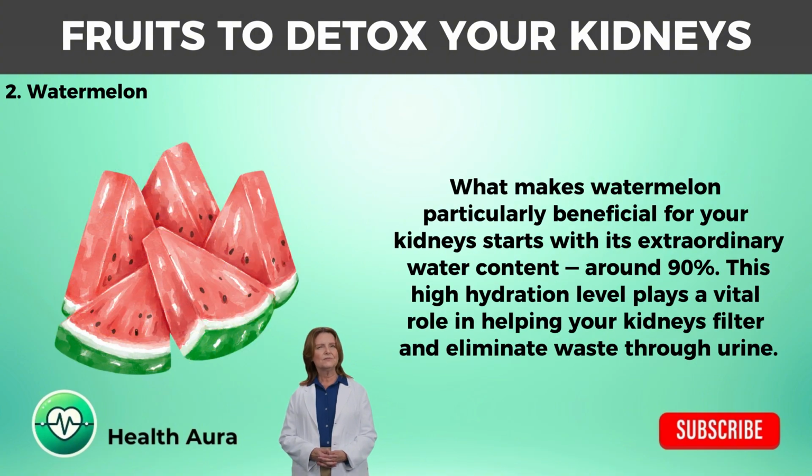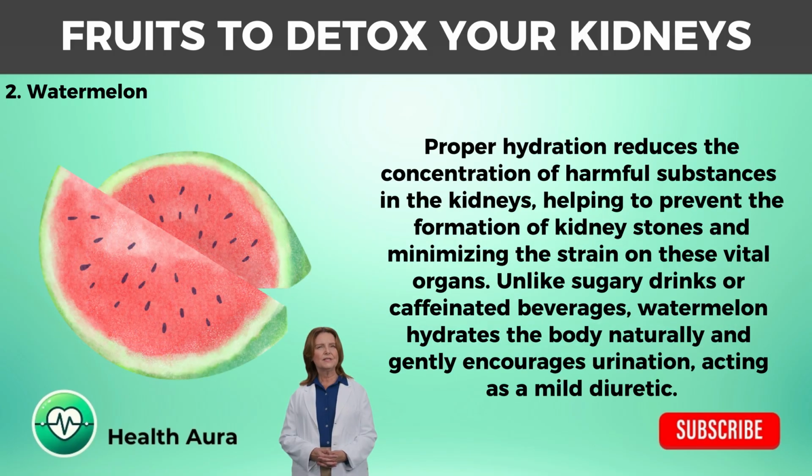What makes watermelon particularly beneficial for your kidneys starts with its extraordinary water content, around 90%. This high hydration level plays a vital role in helping your kidneys filter and eliminate waste through urine. Proper hydration reduces the concentration of harmful substances in the kidneys, helping to prevent the formation of kidney stones and minimizing the strain on these vital organs. Unlike sugary drinks or caffeinated beverages, watermelon hydrates the body naturally and gently encourages urination, acting as a mild diuretic.